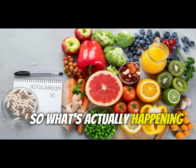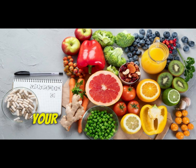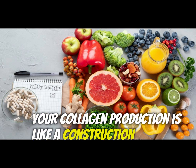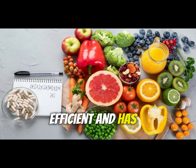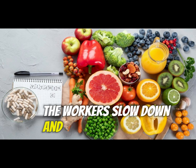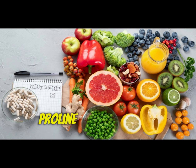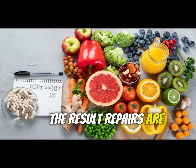So what's actually happening in your body when collagen building slows? Think of it like this. Your collagen production is like a construction crew repairing a building. In youth, the crew is fast, efficient, and has all the materials it needs. After 60, the workers slow down, and the materials like vitamin C, proline, and glycine aren't delivered on time. The result? Repairs are delayed.